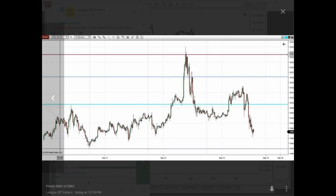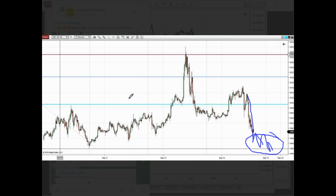So we're kind of looking for this to pull down into this zone here. Just because this overall momentum on the 15-minute chart here is so strong, there's that room for this to kind of open up here and kind of pull in a little bit further.